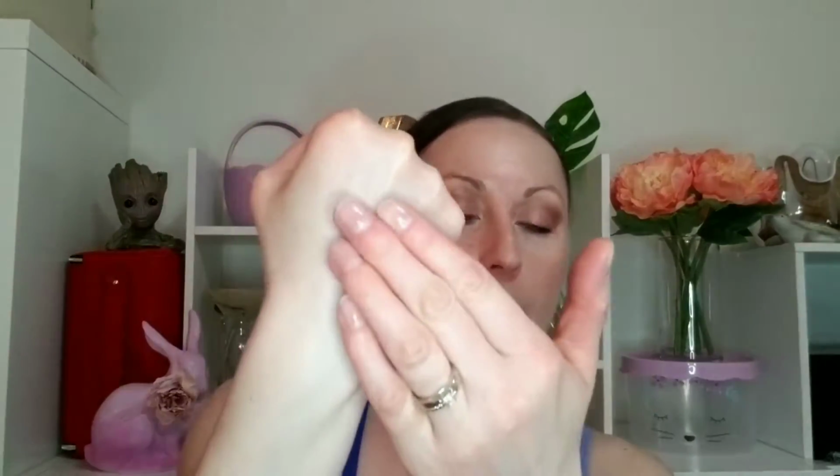So the first one is the Neutrogena Hydro Boost with hyaluronic acid. This one comes in a pump. There is also a body butter, but I prefer the lotion. Why? Let me just open it. As you can see, it has a light texture, and the thing which I do enjoy about it is that after you take your shower and your skin is still damp, that's when you put it on, because your skin is going to absorb it better and it's going to be nice, smooth and silky.